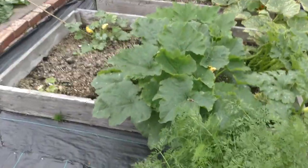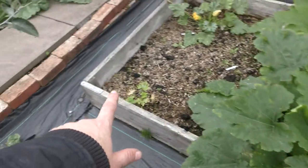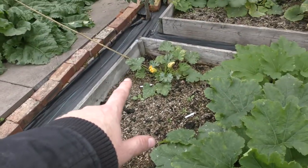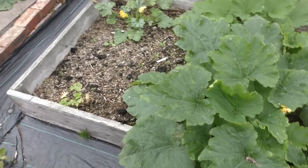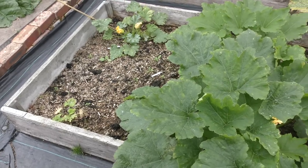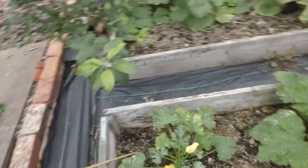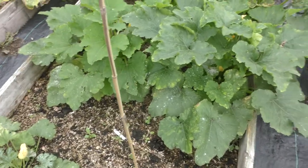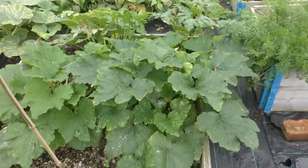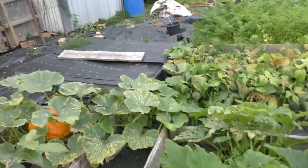I mean, all of these were planted at the same time. Look at the size of that one compared to that one compared to that one. And this is the problem I've had with these, they've been very variable, and I think it comes down purely to the heat. So this bed will be covered soon, and left till next year, and something else will be planted here. But unfortunately they have struggled.